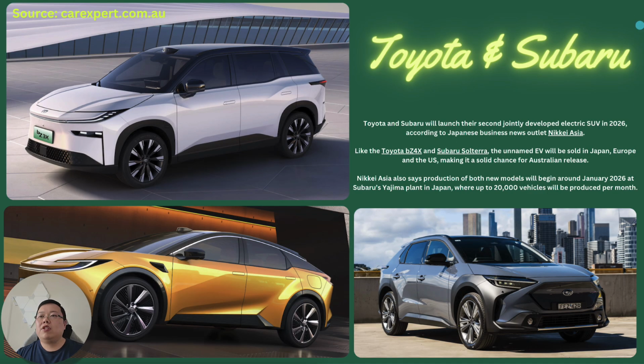Alright, let's jump over to Toyota and Subaru. So they're basically working together. They've been working together for a long time. They've built the Toyota 86, the Subaru BRZ, and from the EV side of things, you've got the Subaru Solterra and the Toyota BZ4X. So they're saying that their second jointly developed EV is going to come in 2026. So not too far away. Nikkei Asia also reports that the production of both new models will begin around January 2026, which essentially is a year and a bit away, where they actually do produce up to 20,000 vehicles a month. So yeah, there's no other information. There's no specific confirmation of specs or anything like that. So I'll keep you guys posted when we find out more.